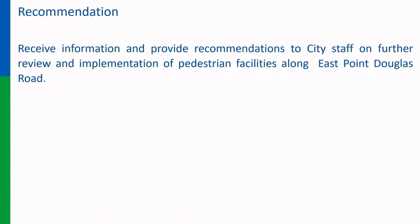So today we're asking that the commission receives information and will provide further recommendations to city staff for more review and implementation of some pedestrian facilities on this segment of East Point Douglas.